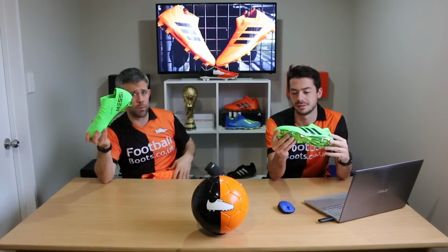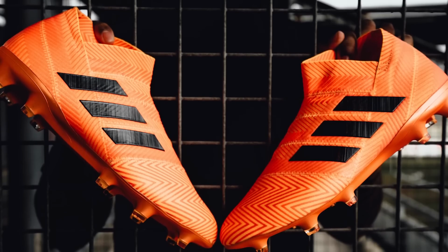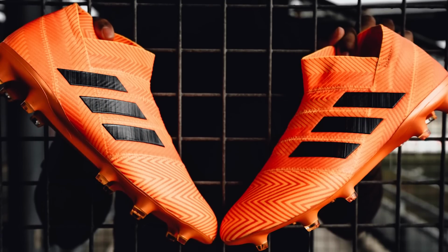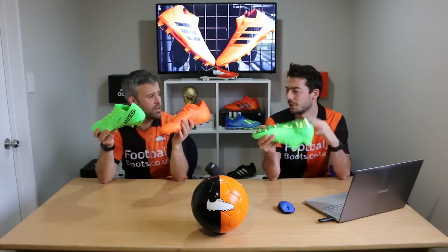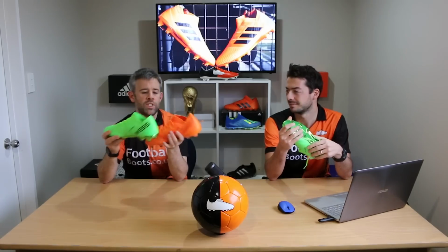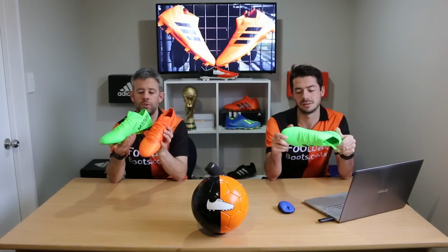But these are real standout boots on the pitch, and obviously you've got these as well. If you're going to choose one of these two, which one are you going for? I probably would go with the chrome now. You're going with the chrome? It's very close. I do like orange, and the orange is nice too. But there we go, so it's a split decision between those two.